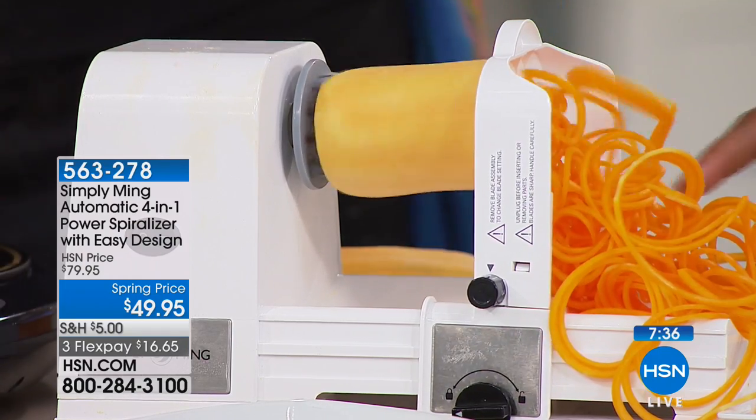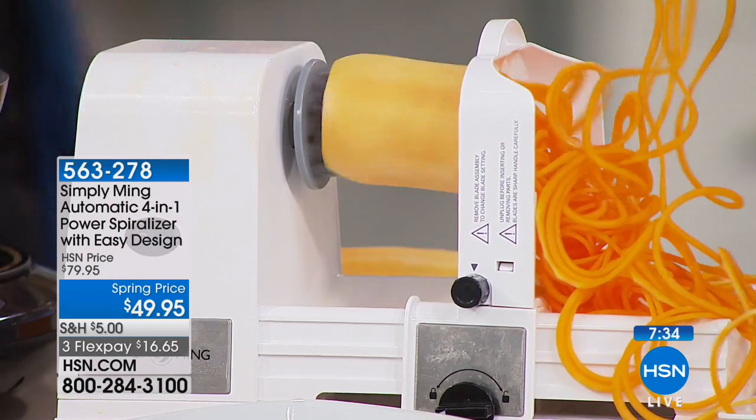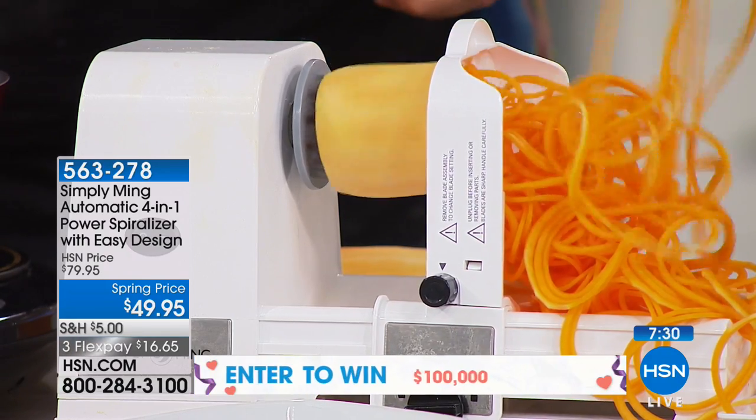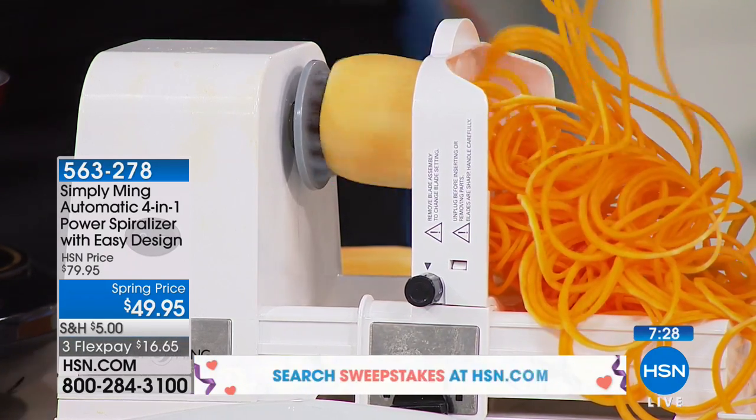It's so cool to watch this in action, isn't it? I mean, Matt, is this like a yam? That's a squash. Squash? Butternut. And you know how hard butternut squash is.